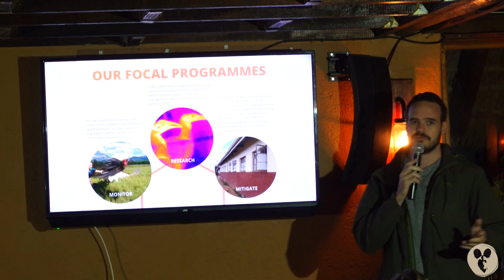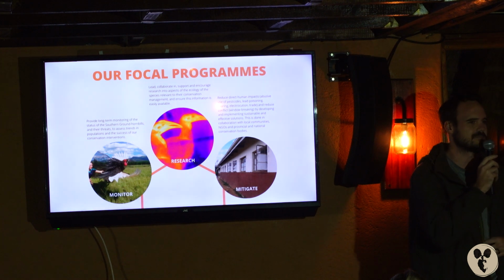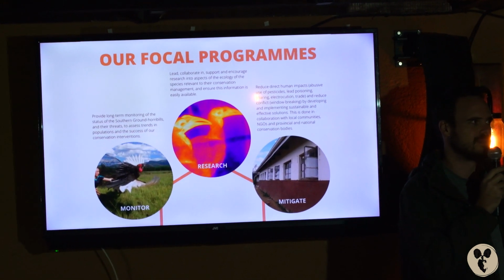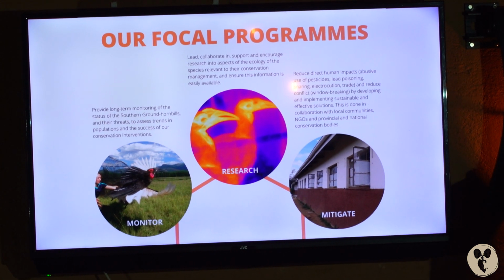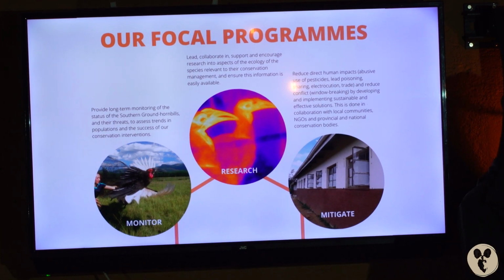So I work for the Mabula Ground-Hornbill Project. We are the only conservation project dedicated solely to the conservation of ground hornbills, and we've got a whole bunch of different aspects that we focus our project on. Firstly, monitoring the birds. In order to conserve them, you need to know where they are, where they're struggling, things like that. Research, because all conservation has a very strong research and scientifically based approach. We also have mitigation, so this is tackling all these threats that I mentioned to you.